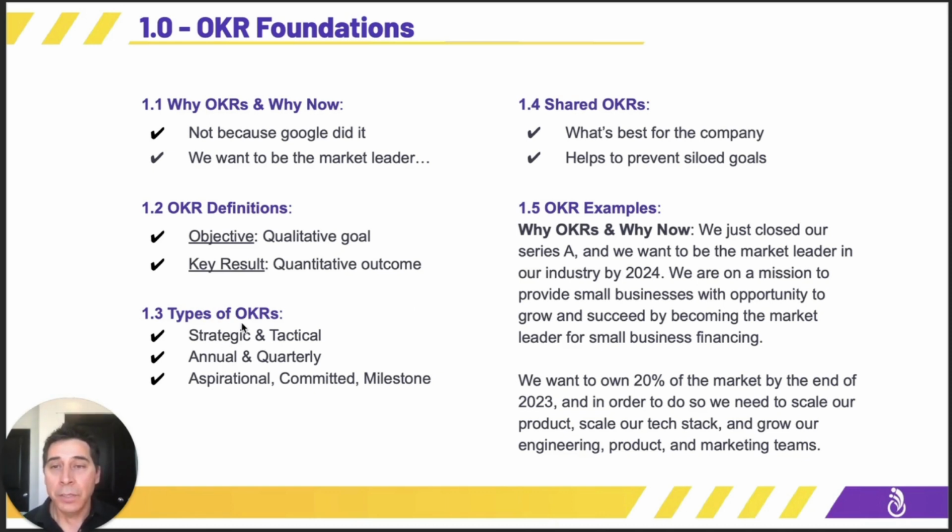And then we looked at the different types of OKRs. We looked at our strategic and tactical OKRs. The strategic OKRs being those company OKRs. Typically those are your annual OKRs, right? Synonymous with annual OKRs. And then we looked at our tactical OKRs, synonymous with quarterly OKRs. Those tactical OKRs being the things that we do throughout the year in order to support our strategic OKRs, right? So that annual company OKR.